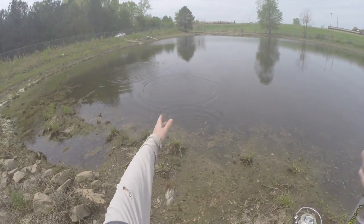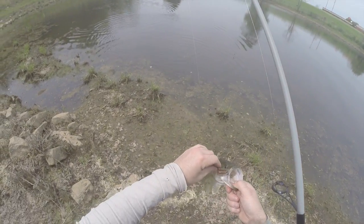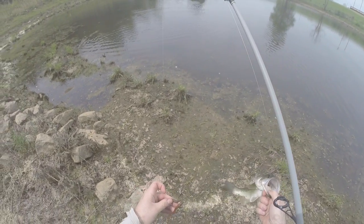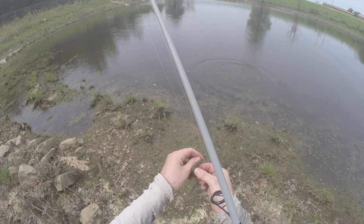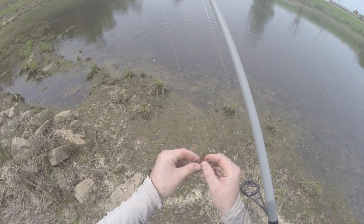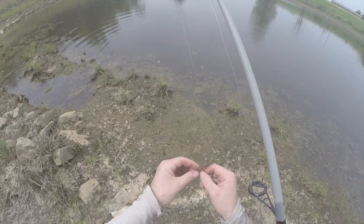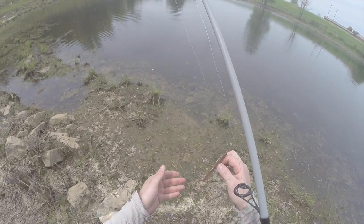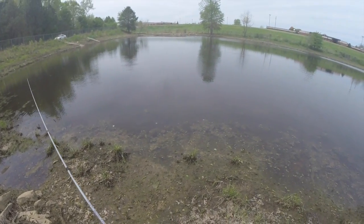Will take that. Nice. Not bad, not bad. Just throw a little drop shot, real finesse. This is really light line. And I got a little bitty, I guess this is like a watermelon seed ribbontail worm. I'm giving it a try on the drop shot. You never know. It's real small, probably about 4 inches long. I think that's like a little 1/8 ounce weight, just trying to be real finesse.